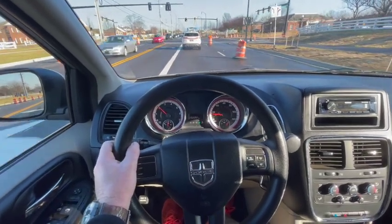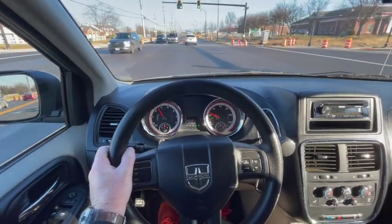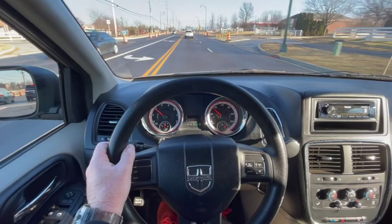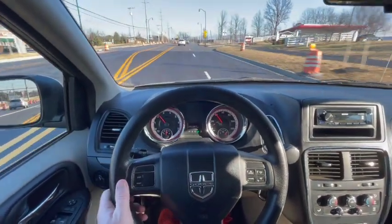This van also had a new thermostat, with a coolant flush done along with the new thermostat. Had a new alternator. The alternator was testing weak, so we replaced that.